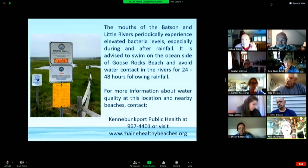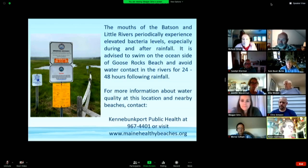Okay, so that's kind of what we're working on right now, and we did put up a caution sign this year. As you can see, it's under that Town of Kennebunkport swimming advisory sign now, and it's at both ends of the rivers, the Little and the Batson. It says the mouths of the Batson and Little rivers periodically experience elevated bacteria levels, especially during and after rainfall. And it's advised to swim on the ocean side of Goose Rocks Beach and to avoid water contact in the rivers for 24 to 48 hours following rainfall. And it links us to the public health office or to Maine Healthy Beaches for more information.